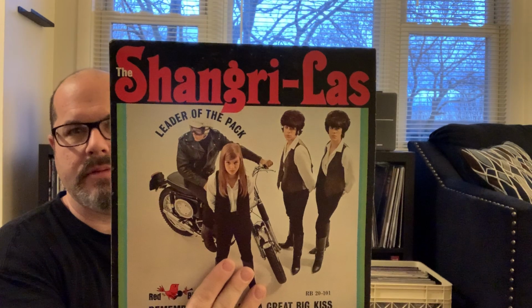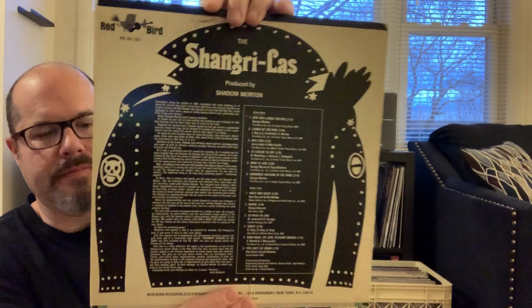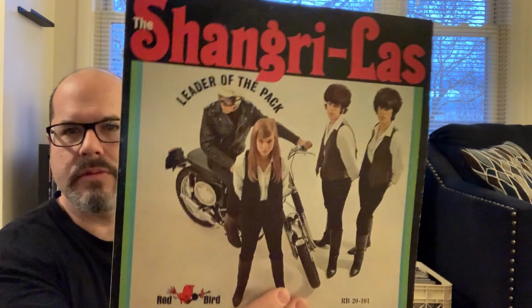Just a couple more here. The Shangri-Las, including Leader of the Pack. Looks like it's on Redbird Records. Yeah, never seen that label before. This is well loved, definitely. Such a cool cover, though.